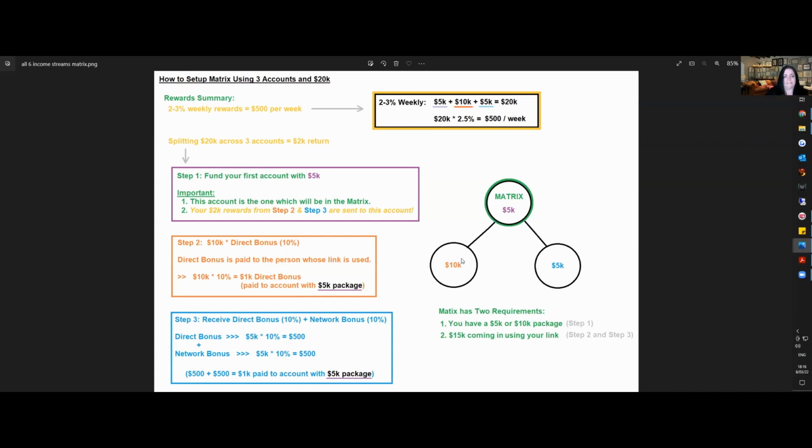Step number 3, let's close step number 2, account number 2. Log back into account number 1. You can name it whatever you want. And go to your dashboard and set your leg from far left to far right. Ensure that's set to far right. And you'll also see immediately your 10% in your active wallet and 30% in your passive wallet.